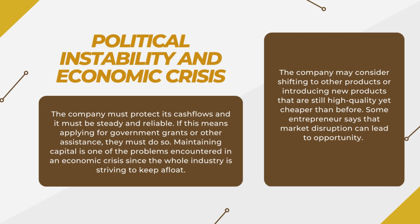Sa case ng P&G, they are the corporation who mostly sells household products. Kaya they can introduce products like liquid soap in a small bottle with consumer-friendly packaging and many more.